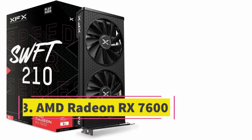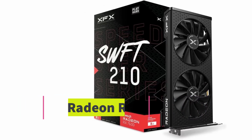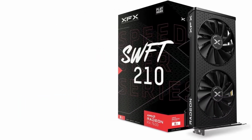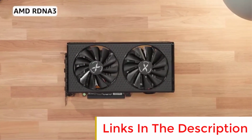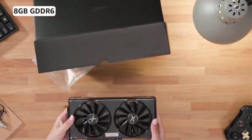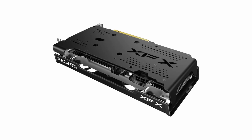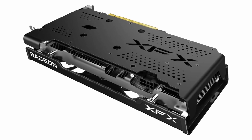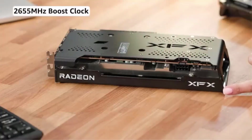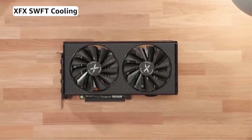Number 3. AMD Radeon RX 7600. The RX 7600 isn't a showstopper graphics card, but it's the closest we've seen to a true budget offering this generation. Arriving at $270, the GPU offers above 60 frames per second in demanding titles like Cyberpunk 2077 at 1080p. That's what you want out of a graphics card under $300. Versus the NVIDIA RTX 4060, the AMD Radeon RX 7600 manages to meet and often exceed the 60 frames per second mark for demanding titles at 1080p.